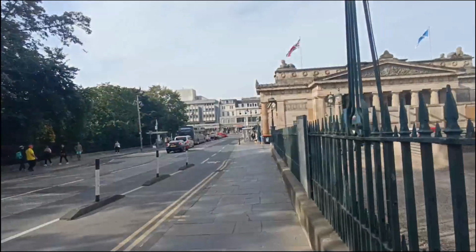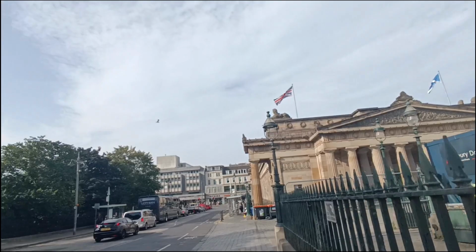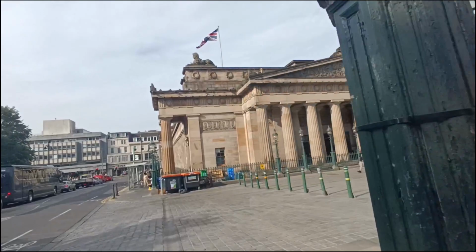Like, the museum, and there's a sphinx or whatever. Body of a lion, head of a person. Kind of thing. Really beautiful architecture again. Really cool. And a guy doing some music thing in the background.